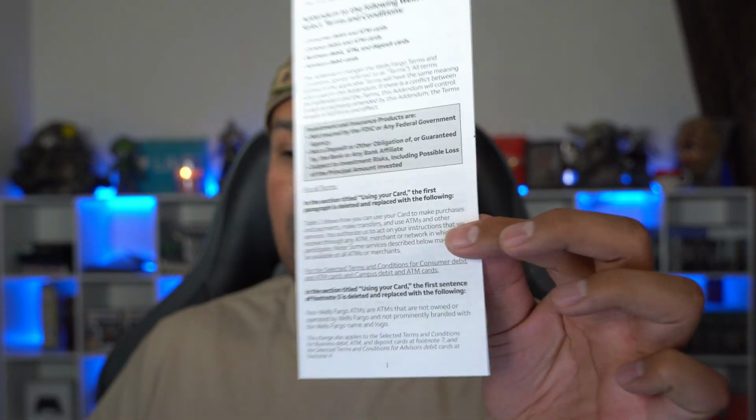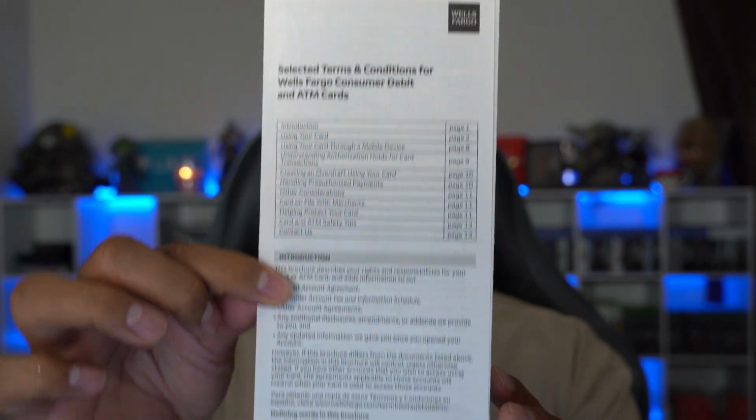And what you see here is the addendum to the Wells Fargo Select terms and conditions. Basically, a long way of saying the terms and conditions of the account. It's a very thin little pamphlet that they have, but something to consider reading at least, just to know what you're getting into. Of course, this is the selected terms and conditions for the Wells Fargo Consumer Debit Card. If I can get this, there we go. And it's a little pamphlet again. Basically, a lot of information that is pretty useful to read at least once, just to get the gist of what you're getting into with Wells Fargo.